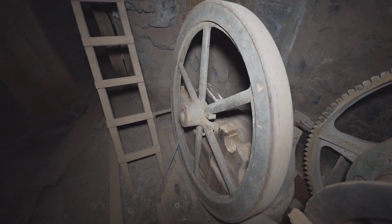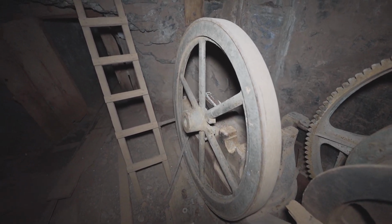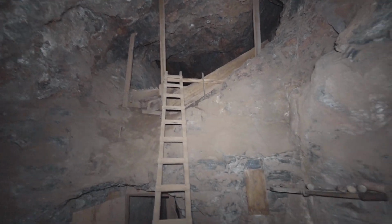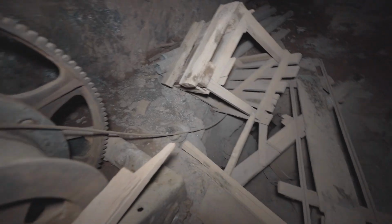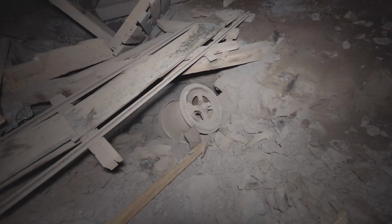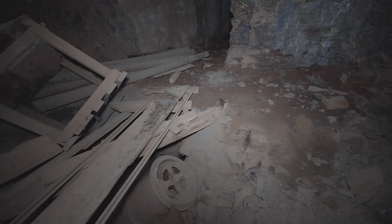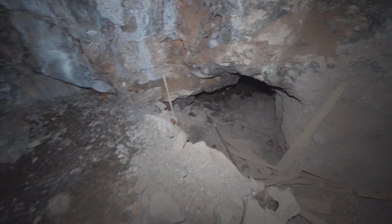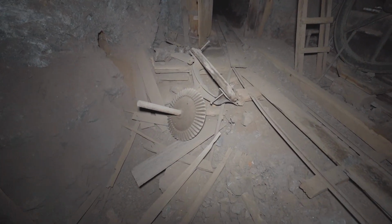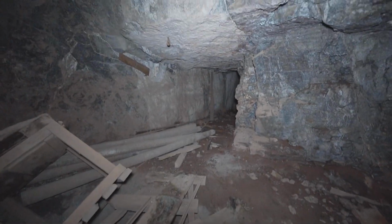This flywheel is about 4 feet, maybe 5 feet diameter. And on the other side is a ladder going up into a stope. Now, it looks like they had a horse whim in here too. That's what we concluded. But it's kind of been dismantled, it looks like. And down here is a decline. I think this is also a piece of the horse whim. And then beyond, the tunnel continues back.